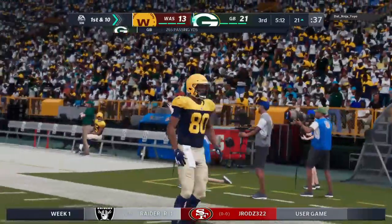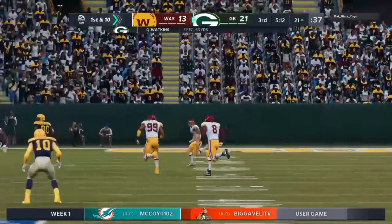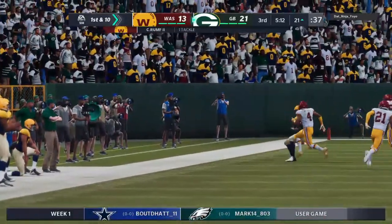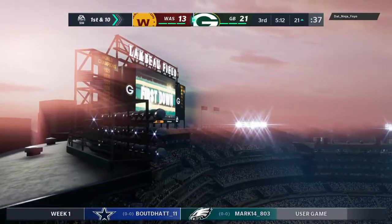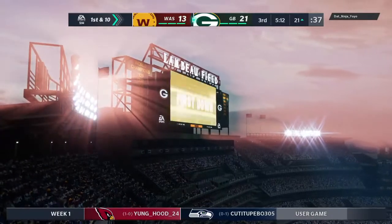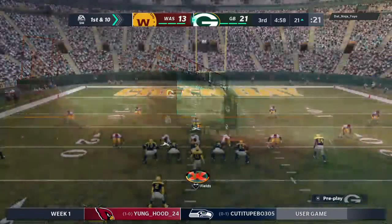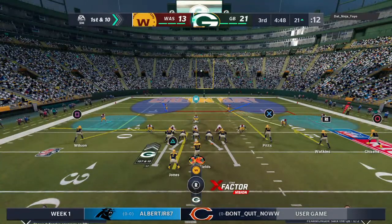It doesn't look like this defense found the magic elixir at halftime. This offense was rolling in the first half, and that's continued here in the third quarter. Another big play right there. So the big play gets him all the way down to the outskirts of the red zone here for 1st and 10.